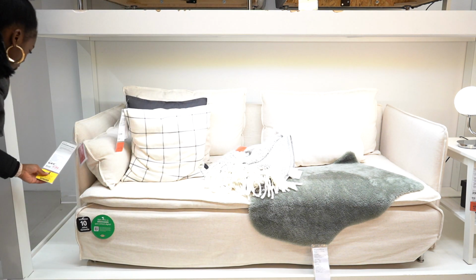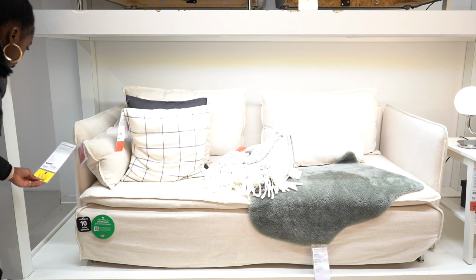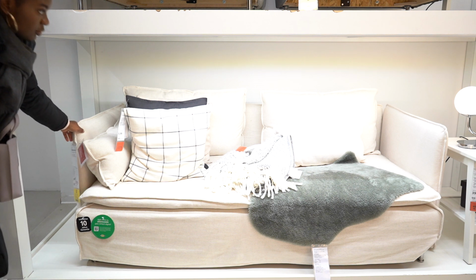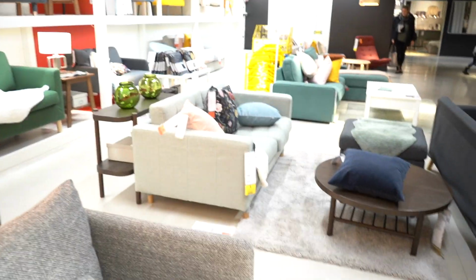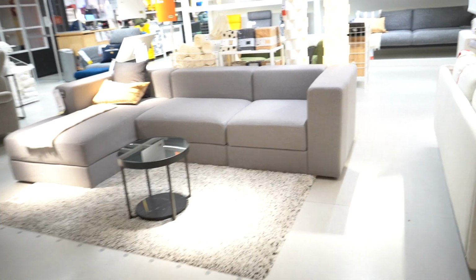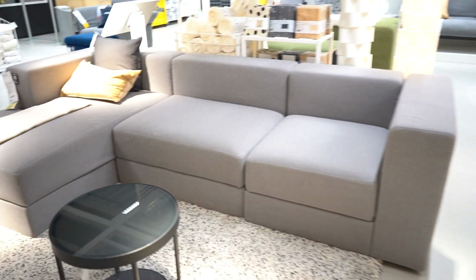I even checked out under it. It looked good. I was really like, what? How much is it? It was a little bit expensive, so I didn't end up taking it, but on a good day, I'll definitely grab this. You guys, do you see this so far? Like what?